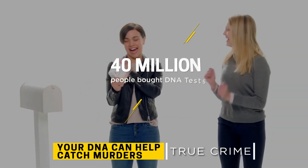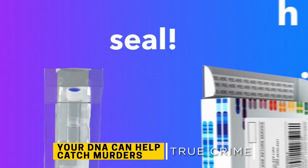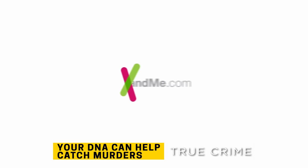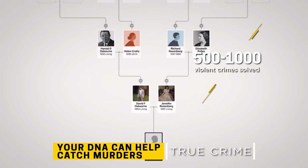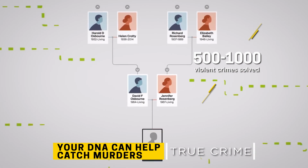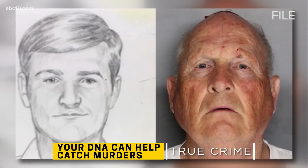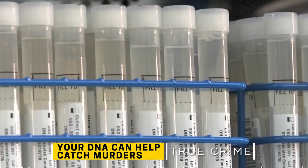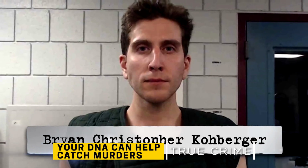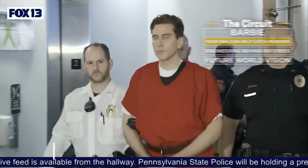More than 40 million Americans have bought inexpensive DNA tests online, spit in a tube, and sent those kits to places like 23andMe and Ancestry.com. It's called genetic genealogy, and it's also helped solve between 500 and 1,000 cases of violent crimes in the last 5 years, including California's Golden State Killer. Using genetic genealogy, Brian Koberger, a 28-year-old criminology graduate student at Washington State University, was arrested for the murders.